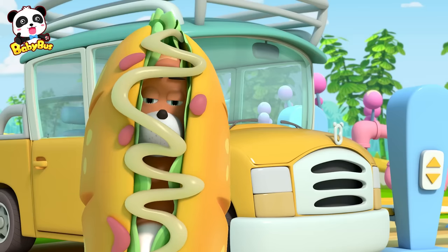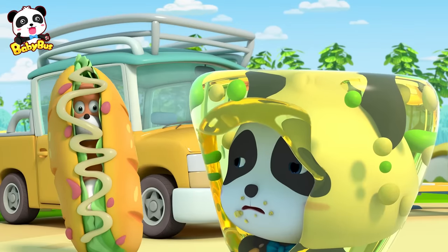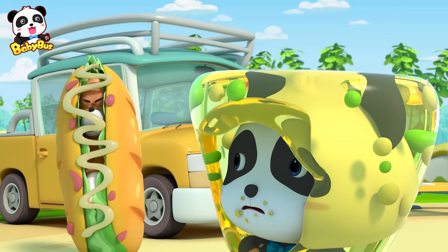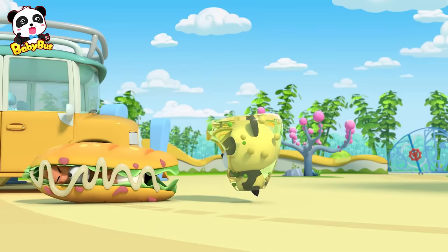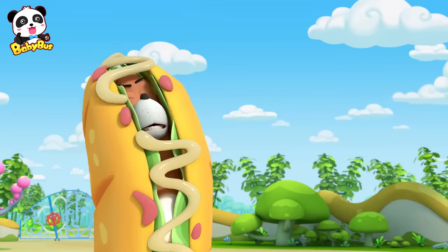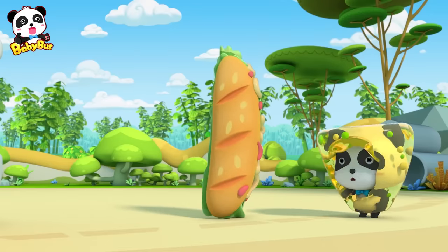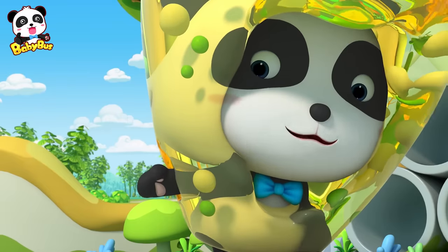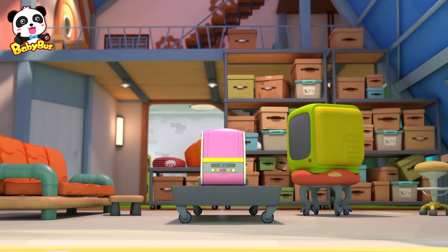Stop trying. It's no use. What do we do then? We have to turn the power off. I'll help. I'll eat it all. That's gross. That's my turn. I can move my hand! Hurry up! Take the cheese off me! Cheese!